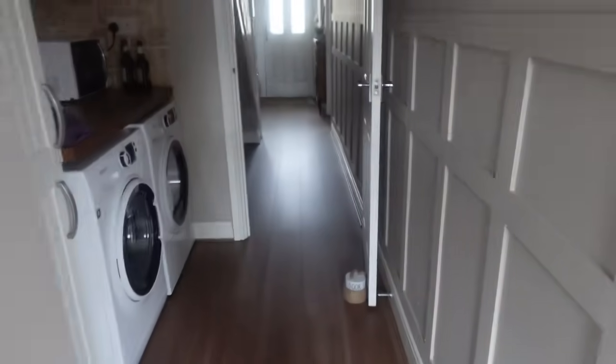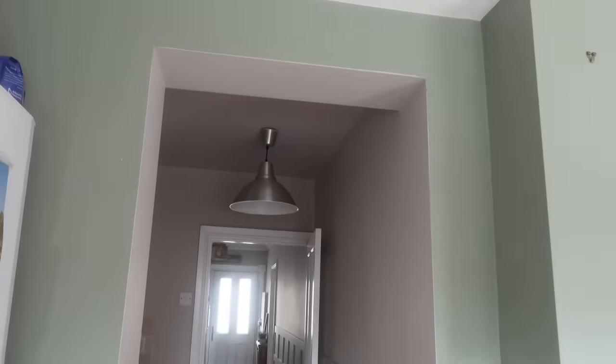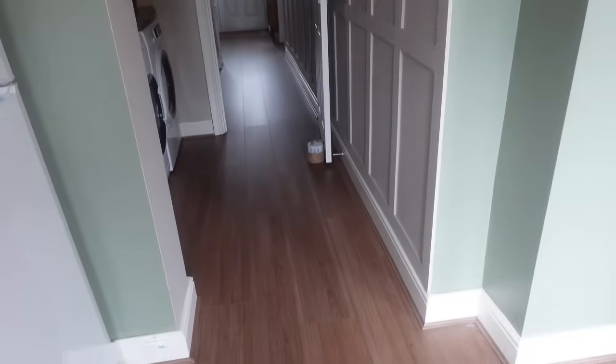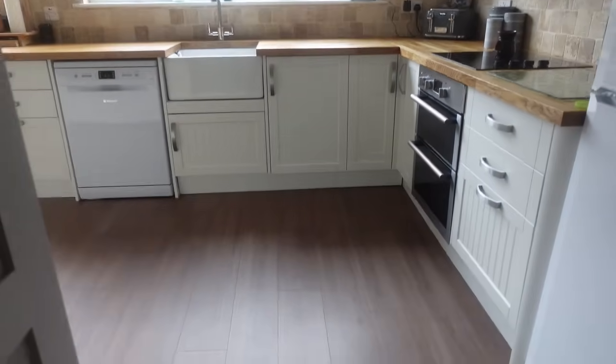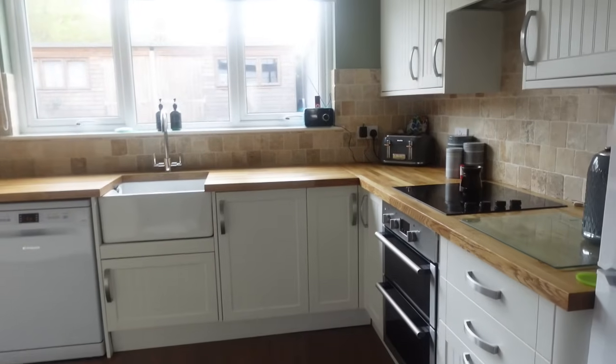So coming into the kitchen then, looking back down the hallway, you'll know if you've been with me that I did all of the paneling and I brought it all the way out to the kitchen to try and elongate the house and make the house look longer. I also painted the pantry area, the utility area as well, the same colour as the hallway to tie it in and make it look like a separate utility space to the kitchen, which is green.